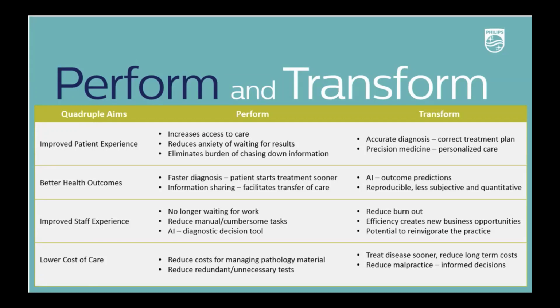also with a strong decision support through the use of AI. And last but not least, as a fraternity, we are able to substantially reduce the errors, eliminate repeat tests, and reduce ill-informed decisions, all of which in turn contribute to reduced costs of care.